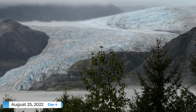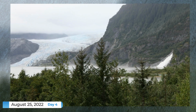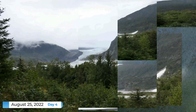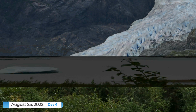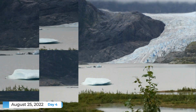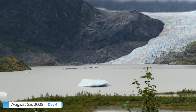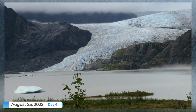You really can't tell in person, but this glacier was very blue in color. Fun fact, the reason it's blue is because the glacier ice absorbs the red wavelength and it transmits the blue. The longer the light travels through the ice, the more blue it appears.